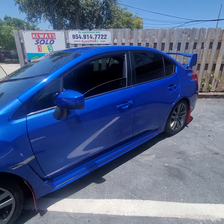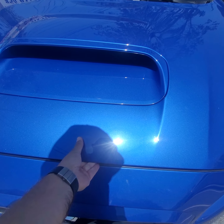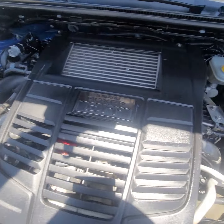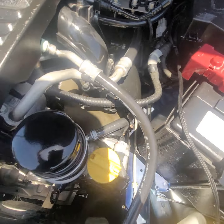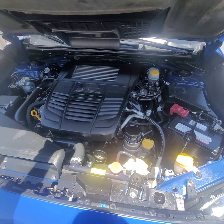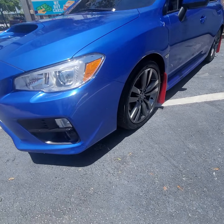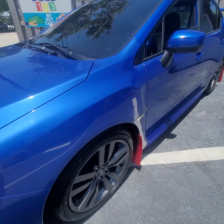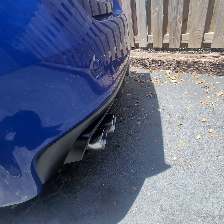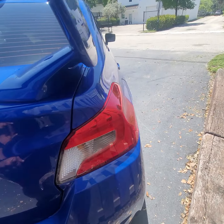Take a look. Sounds very good. Let's look at the bottom, under the hood, all stock here, right here. Take a look once again. Scratch here. Touch up. Nice, sounds very good. It has a thing here on the bumper. Not too loud when you drive.